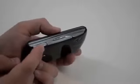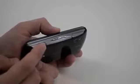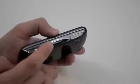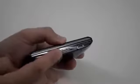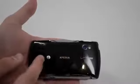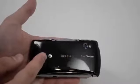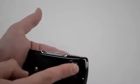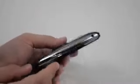As we look along the right side, you'll notice that we have our buttons. These are your right and left shoulder buttons for when you're gaming. They don't do anything else outside of gaming. We also have our volume slider right here. On the back, we see our Xperia, we have our Sony Ericsson branding, and then we have our 5-megapixel camera with flash and our microphone.